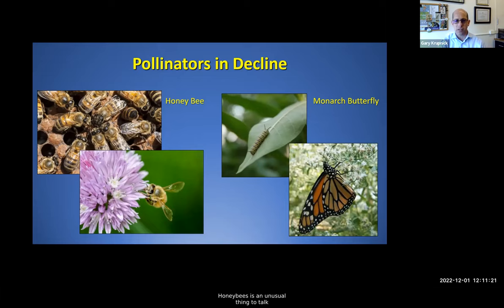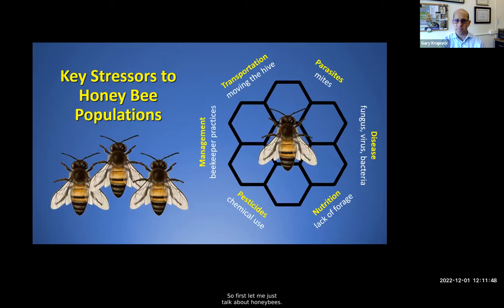Honeybees is an unusual thing to talk about because they're not native. The European honeybee was brought to the United States over a century ago, and they serve a critical role in our food implications for agriculture and food security. And monarch butterflies are very unique species that migrate throughout North America. So first, let me just talk about honeybees.